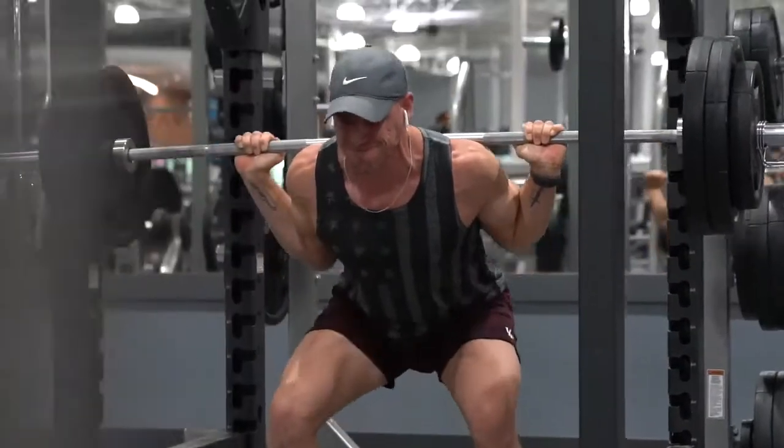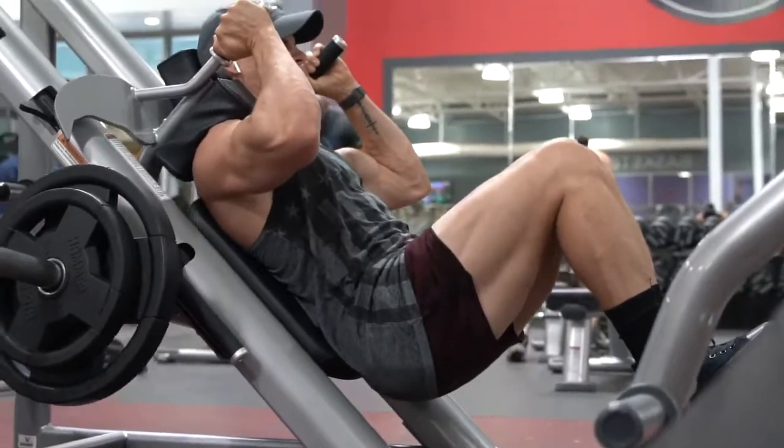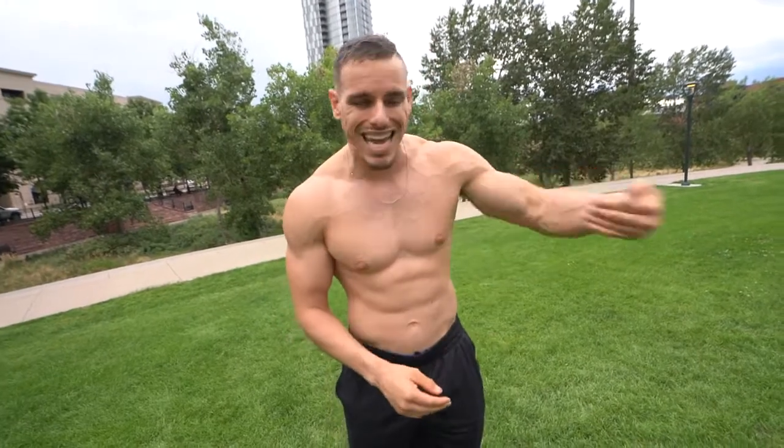Someone on my Instagram was just mentioning to me, hey Brennan, why are you doing legs twice a week? That doesn't make any sense. You're doing men's physique. You don't need legs. Wrong. The reason why I've grown so much is because I've incorporated legs again. It recruits a lot more. It's a lot more energy output.